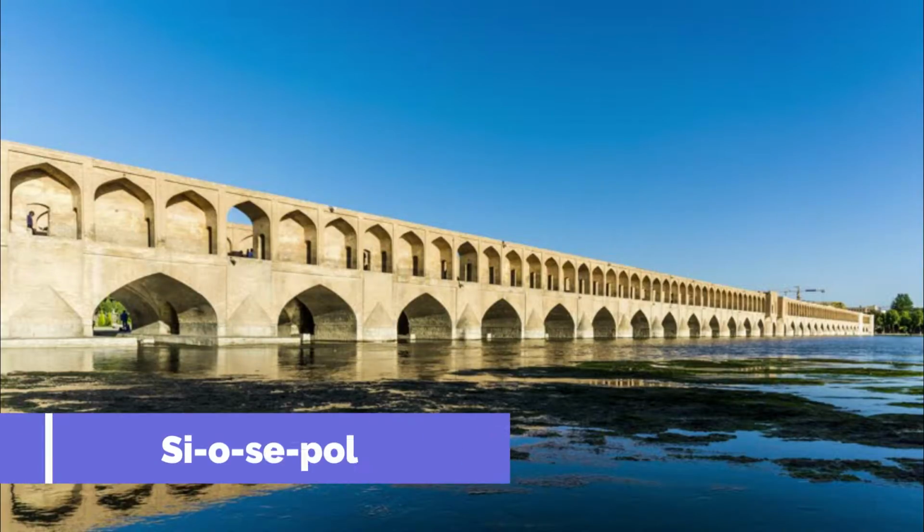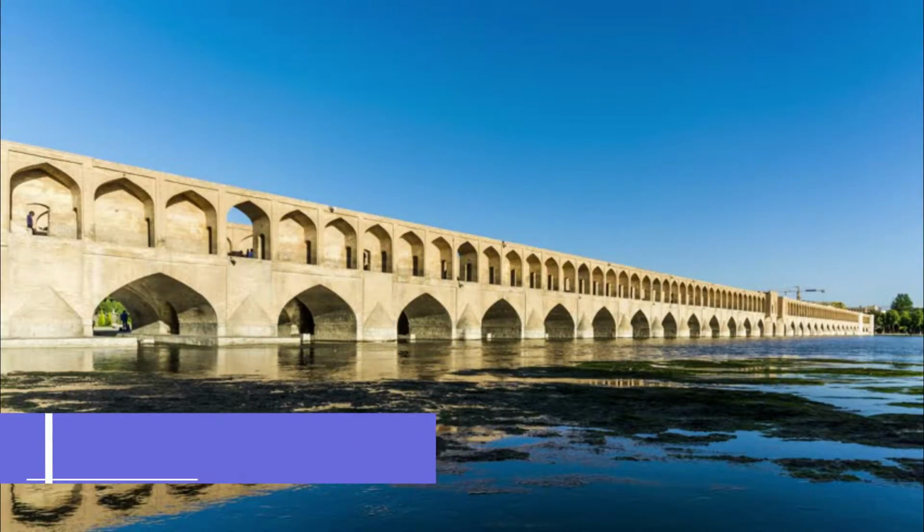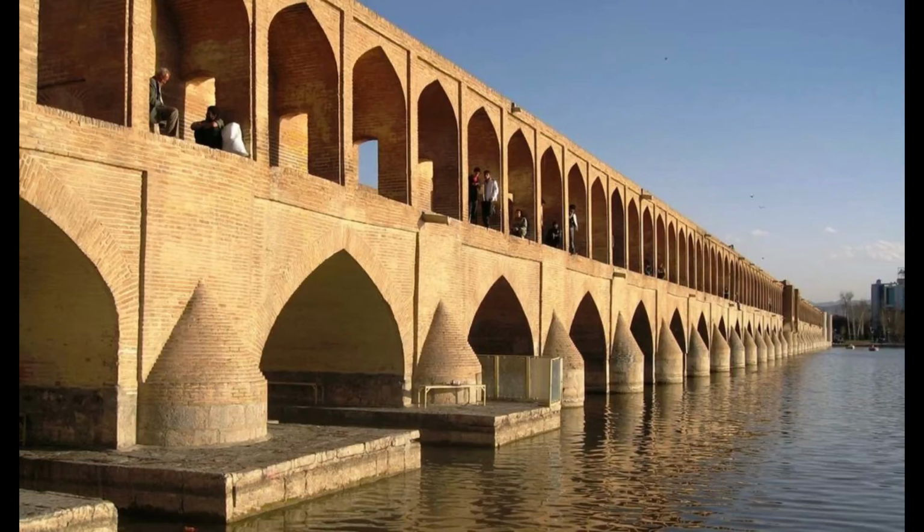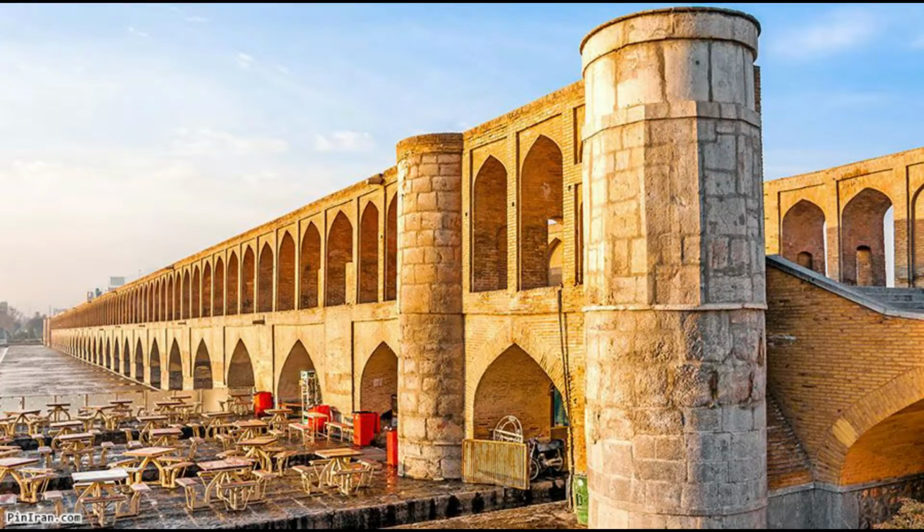Khaju Bridge, or Pol-e Khaju, also known as the 33 Arch Bridge in Persian, was originally designed as a bridge and dam over the Zayanderud River in Isfahan, Iran. The Khaju Bridge was completed during the first part of the 17th century, and it remains one of the best preserved examples of bridge architecture from the Safavid era.